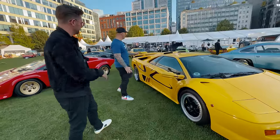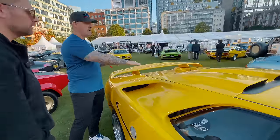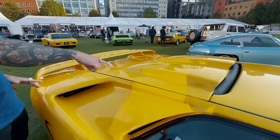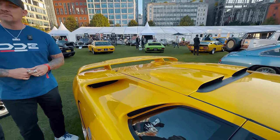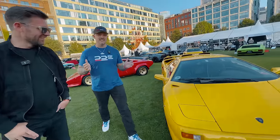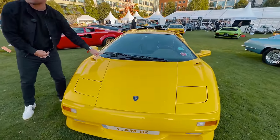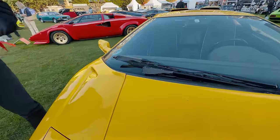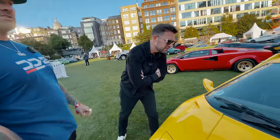Absolutely. And this is really cool because when you pull these pins up and turn them, this engine cover comes up and it's attached to the engine. This is all functional, these roof scoops. So that is actually induction into the engine. The current Lamborghini does not have a functional roof scoop. What I quite like is the aero winglets on these windscreen wipers here. It looks like there's two, but have a look, there's actually three blades.